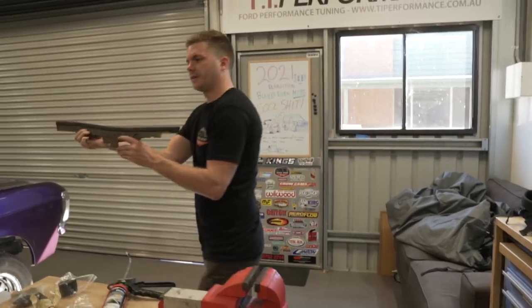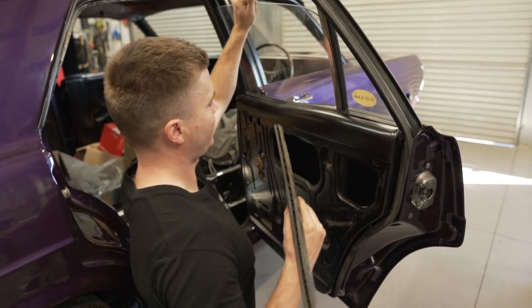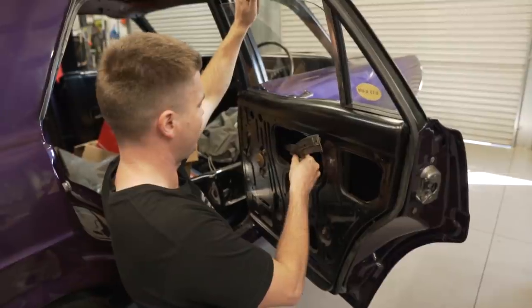Now, let's see if I can get it in. I reckon we could just do it like they did on the old school Porsches. Just run the leather strap and get rid of the regulators, you know, for lightweightness. Lightweight, baby.